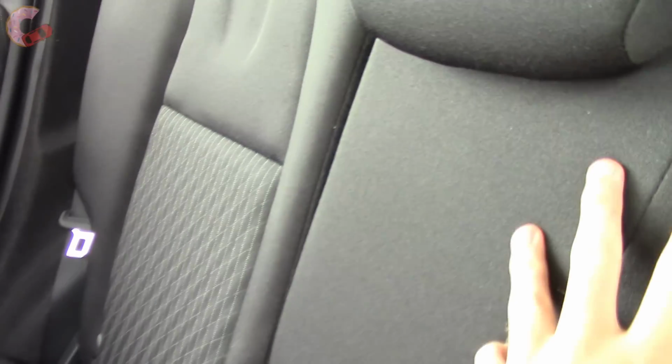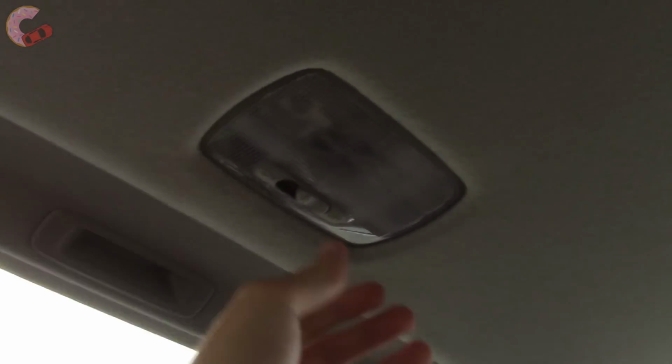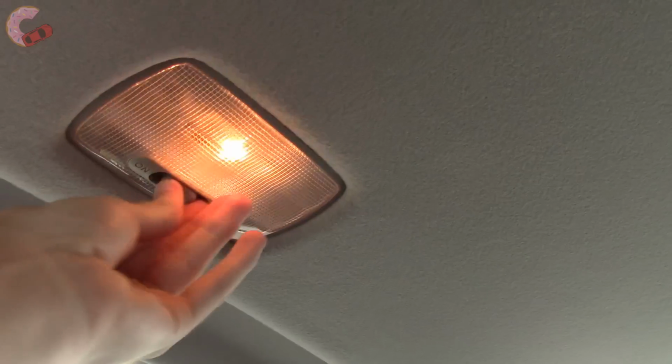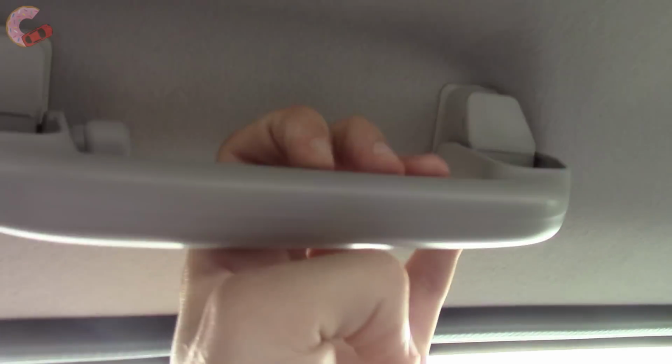Obviously in the center you don't have any vents or any connections, but that's definitely not expected. You're also missing out on a center armrest, also not expected for this class. However, you do have some center lighting up top. The headliner is really soft. And you do have an assist grip and coat hook.